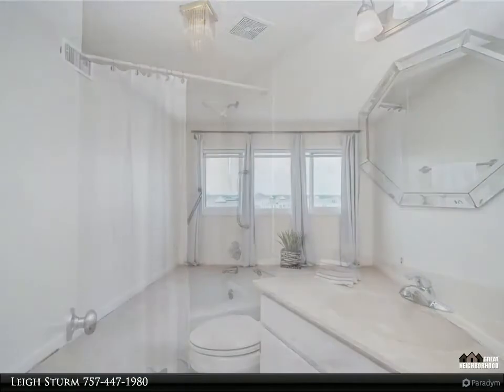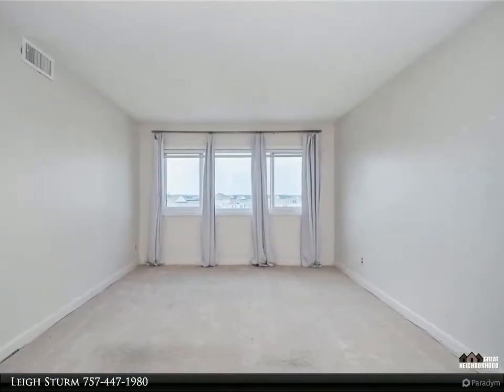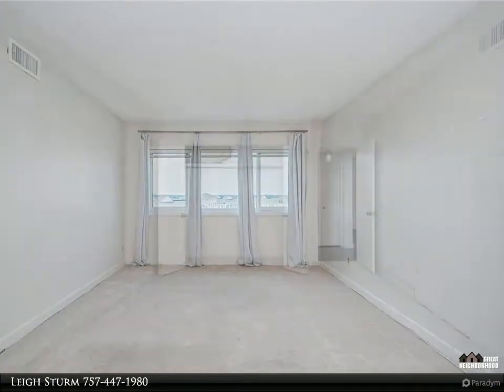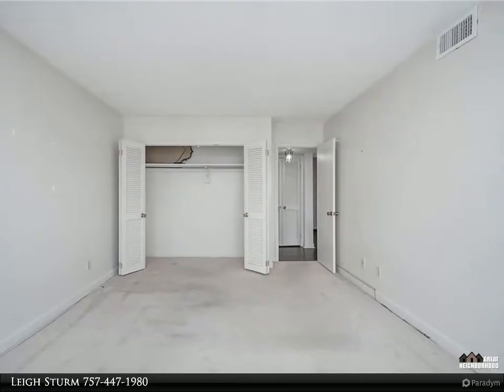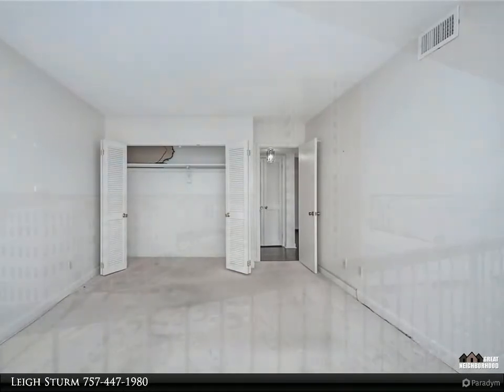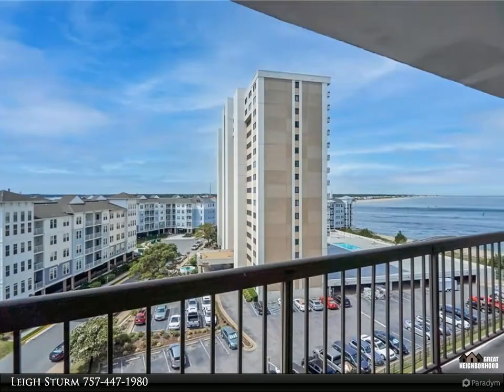The neutral color palette makes for an easy design template to customize this unit just how you like. Updates include plank-style ceramic tile throughout the main living area, newer stainless steel appliances, and stackable washer/dryer. Just minutes to everything Chic's Beach has to offer.